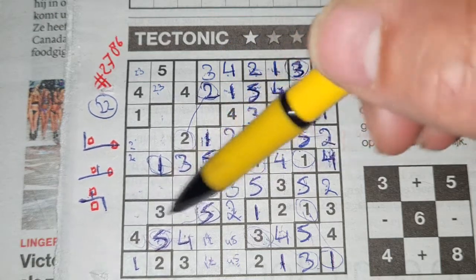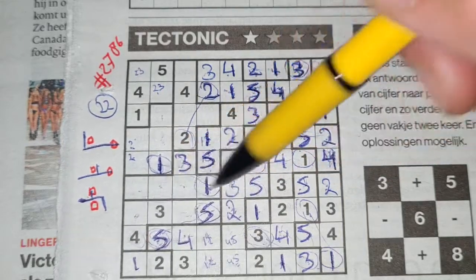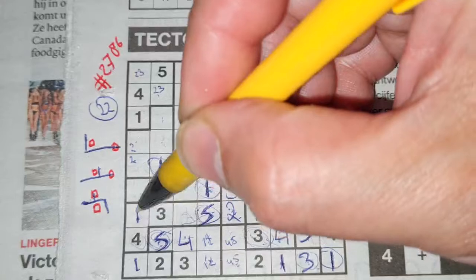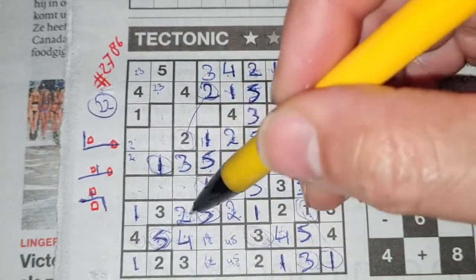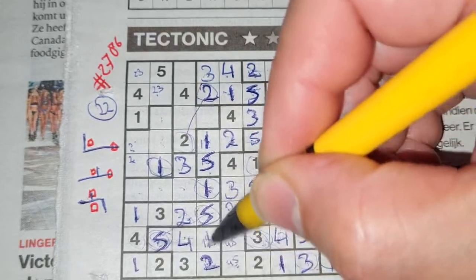2 boxes left in this L-shape area for the numbers 2 and 1. We have a 1 here, no 1 there. 1 should be here and a 2 goes there. Now we have a 2 here, so this box can't be 2 anymore. That box should be a 2, and this box should be a 1.